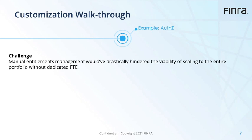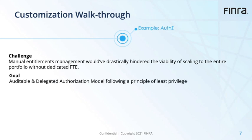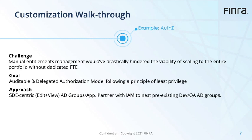This provides a closer look at our efforts for an effective authorization model. Managing entitlements manually would have drastically hindered our ability to scale the solution to the entire portfolio. That effort itself would have consumed a dedicated full-time resource. On the other hand, without an effective authorization model, meaning full access to everyone, to all the business units, is a non-starter. The goal essentially is to have an auditable and dedicated authorization model following the principle of least privilege. We've approached this with 2 AD groups per business unit, one for edit and the other for read-only permissions.